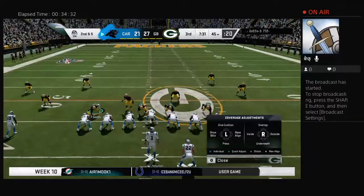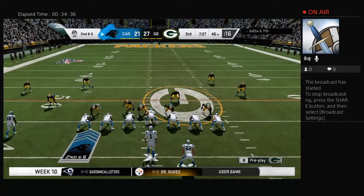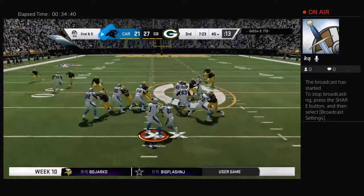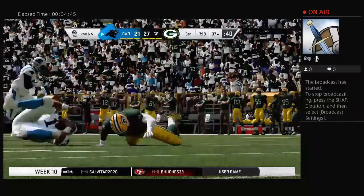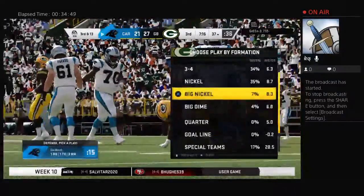The first down run got 5. Here's 2nd and 5. Off play action, Newton. Nowhere to escape, and he goes down. Preston Smith comes in for the sack.